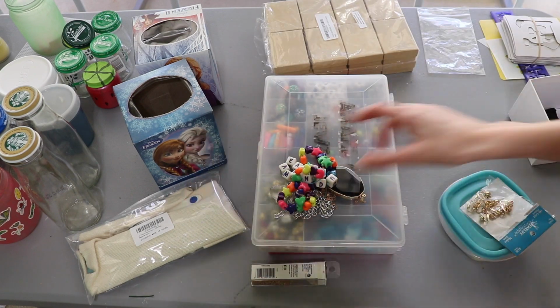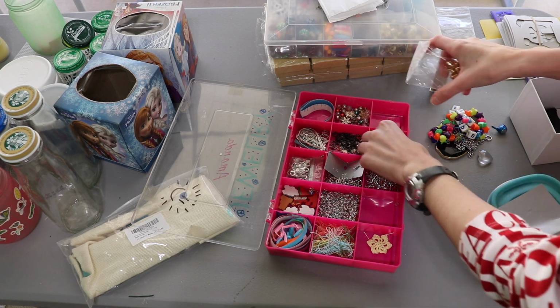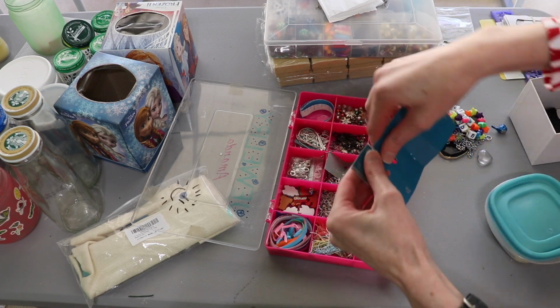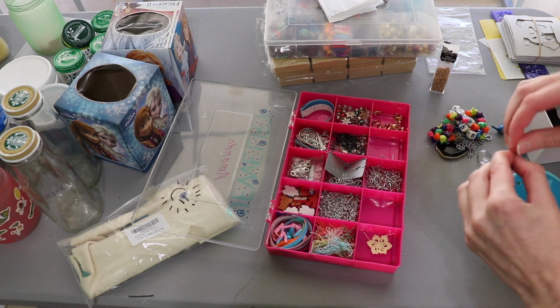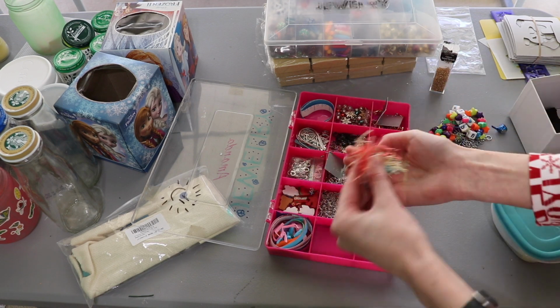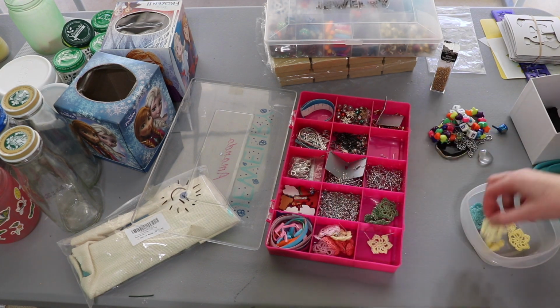Then I revisited my jewelry supplies, and I had a couple things in packaging that I just dumped the hardware into a little slot on my jewelry bin, and I also held on to the tag so I would know exactly what item this was in that bin. There were also some yarn scraps in there that I removed, and that freed up a spot where I could store some more items.